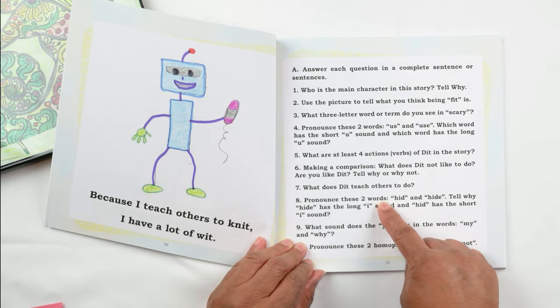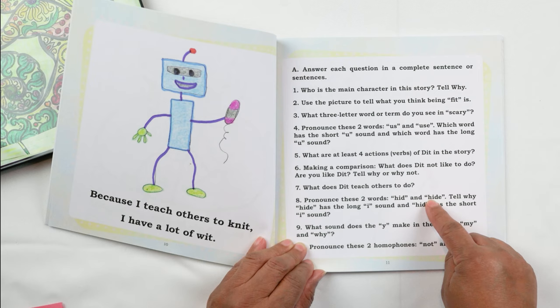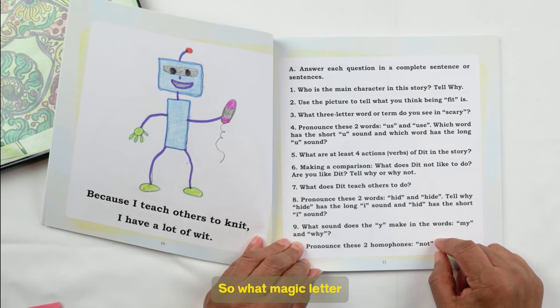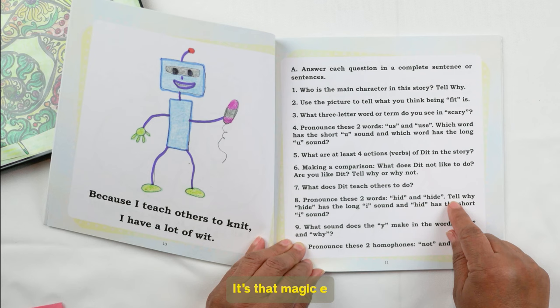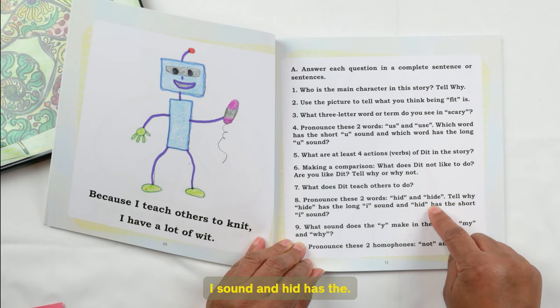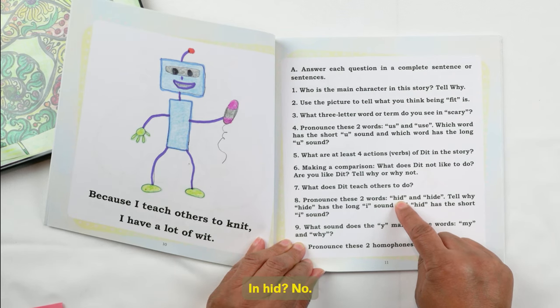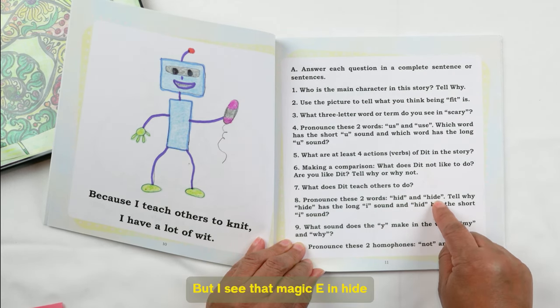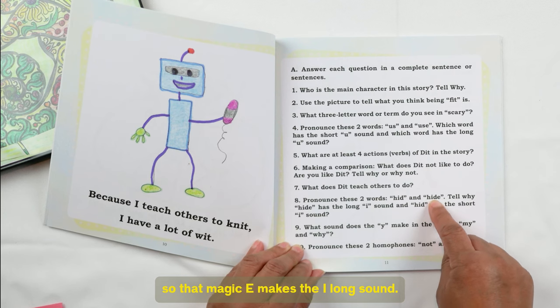Pronounce these two words, hid and hide. Hid and hide. So what magic letter makes the I in hide long sound? That magic E. Tell why hide has the long I sound and hid has the short I sound. So do you see the magic E in hid? No. But I see that magic E in hide. So that magic E makes the I long sound.